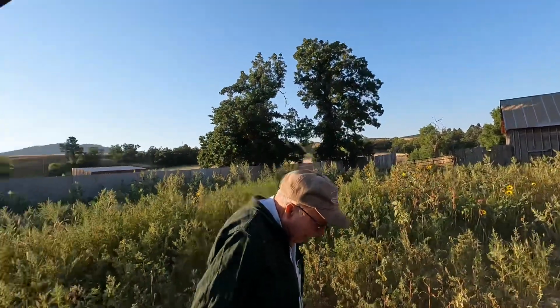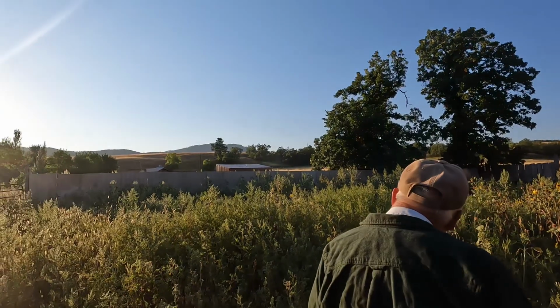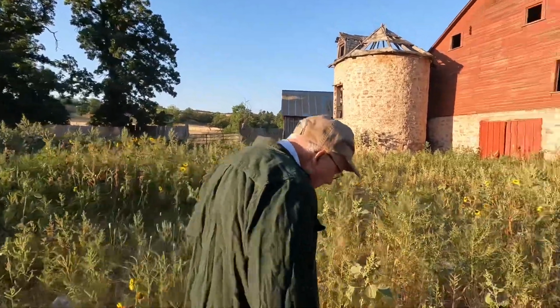Yeah. Coyotes are even making noise this morning. Yeah, they are. There's quite a few of them around here. Yeah, have to come do some coyote management this winter. Yeah, that'd be good.